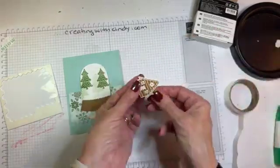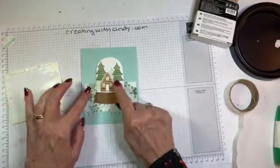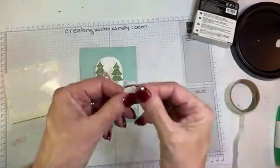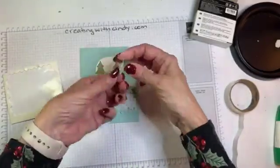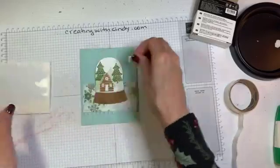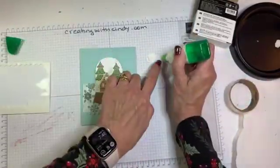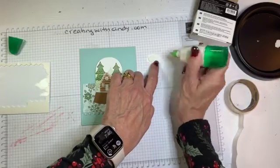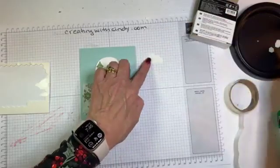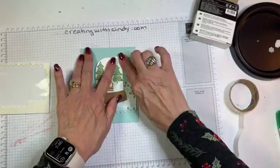And just put him wherever he makes sense with your trees. I kind of offset him a little bit so the trees would be there. And then on your Let It Snow, I'm going to put a dimensional on this side. And then a little bit of liquid glue on this side, because it's going to layer over the dome, which is already on a dimensional. There.